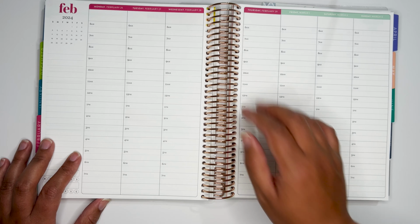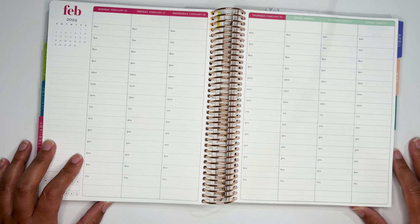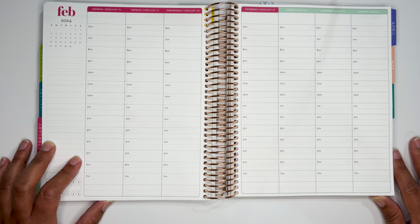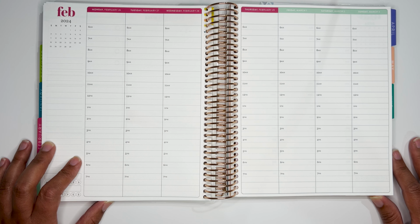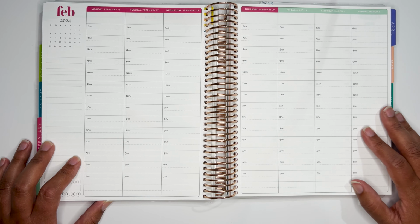They won't have the high quality, they won't have the really good coil, they probably won't have the great paper, but they are very good substitutes, especially if you're just starting out and you're not really sure if you're going to be able to create a system that'll work for you. You might want to save your money.